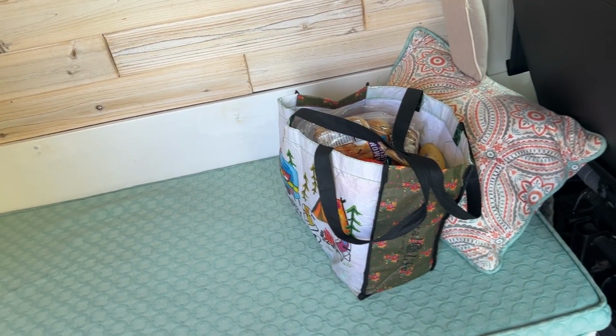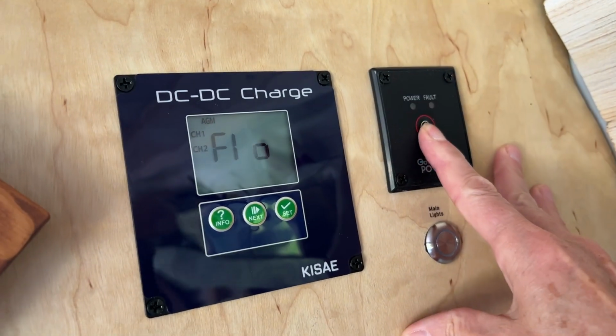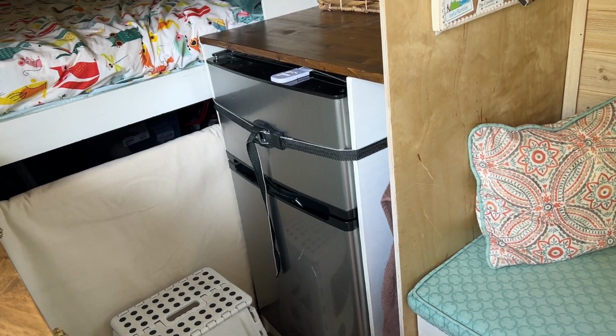This is my very first little load of things. I've just got some food items to stow, and since we're not leaving for a couple hours, it is time to turn on the inverter. This is the magic button that powers our fridge. We actually have an AC fridge and not a DC fridge, so it's right there. I'm gonna start loading it up.